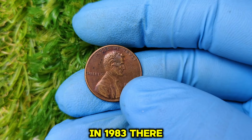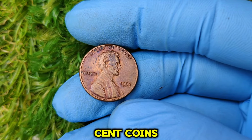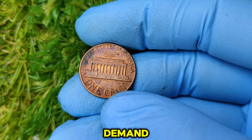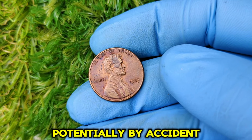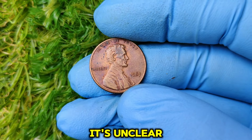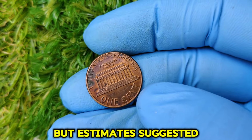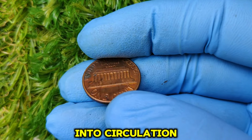In 1983, there was a coin shortage due to increased demand for 1-cent coins. The U.S. Mint had a busy year, trying to keep up with the demand, and this led to some coins being struck without a mint mark, potentially by accident. It's unclear exactly how many of these pennies were produced, but estimates suggest it could be fewer than 10,000 coins that were released into circulation.